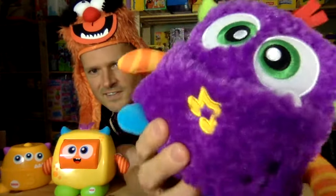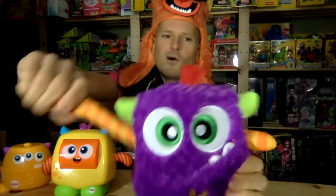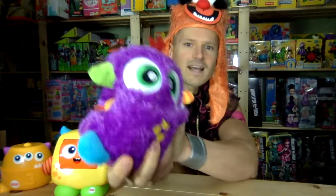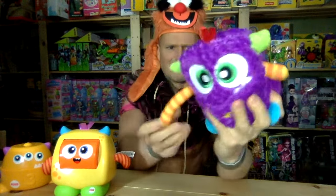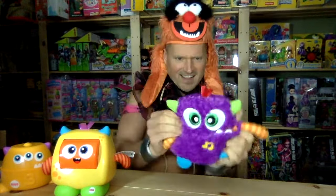I think all the sounds have been different so far. So you can also pull his arms. They don't come through all the way, no matter how hard you pull. Look, I just pulled out his stuffing. Oh, I guess he likes it. So that is kind of fun, too.